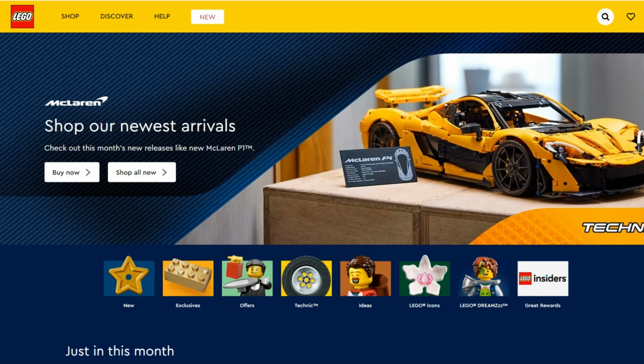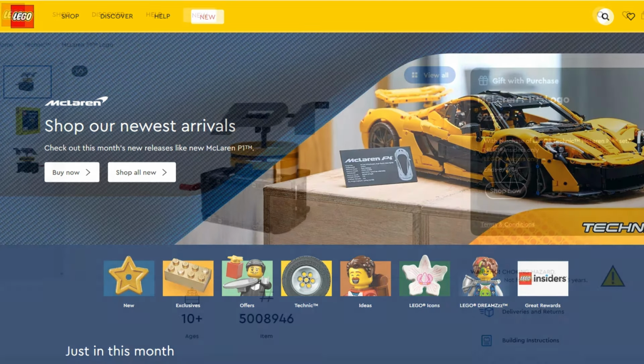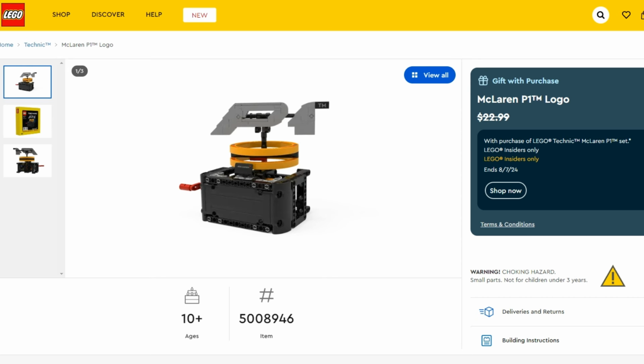It's not going to be looking at every new set, but some of the ones which I think are good. And like I say, just looking at some of the specifics of those deals because it's not quite as straightforward as it first seems. We'll start with the gifts with purchase then, and the first one you can pick up is this McLaren P1 logo.